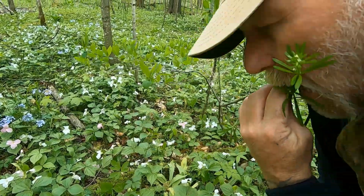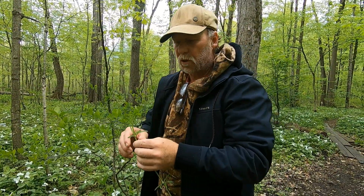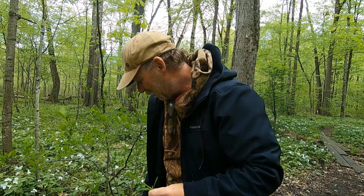It's edible, and it's one of my favorite edibles. It doesn't tend to get bitter as the year goes on if you pick the new shoots, and it seems to continue to grow. And then of course you can throw it on people. Like you? Which is a fun thing to do.